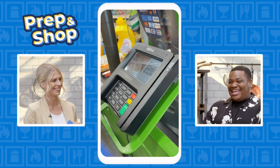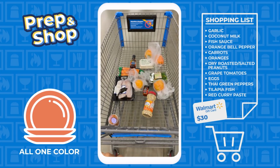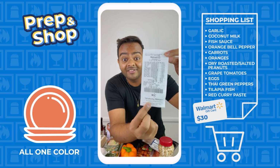Everything is red. I spent $15.09. I went half. No, it's not something to brag about. I got all of these groceries for $25.75.